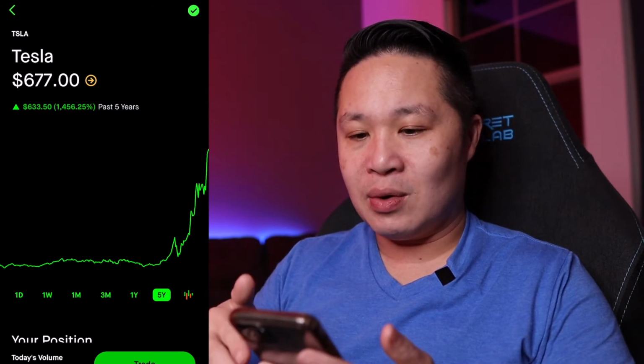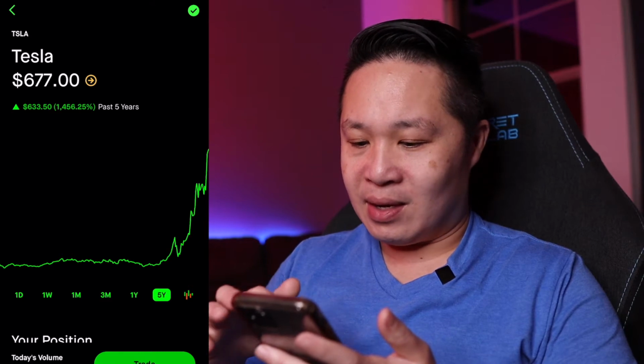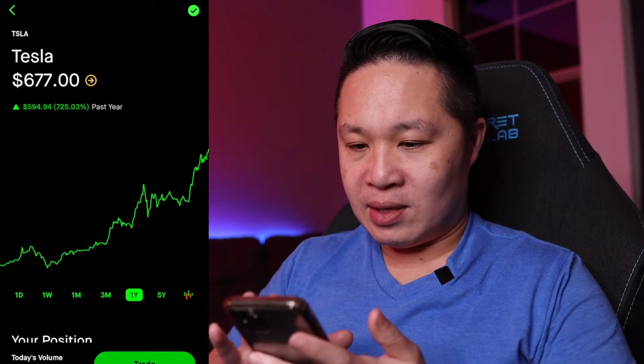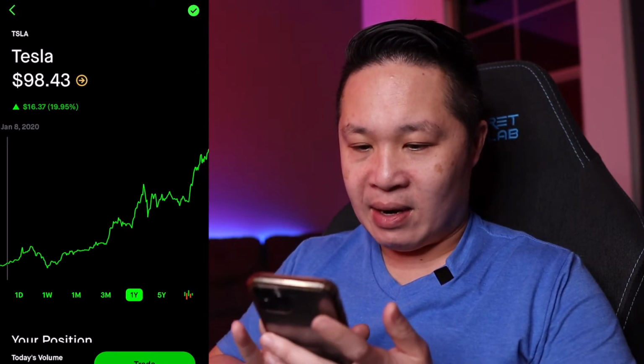Right before S&P entry on Monday, Tesla's closing at $677. And this is wild, right? If you just go back to the 1 year, Tesla started 2020 at roughly $80, $90. And this is before the split.